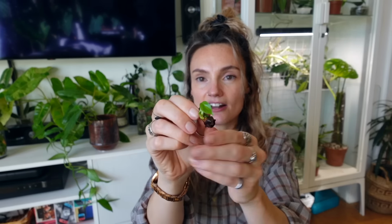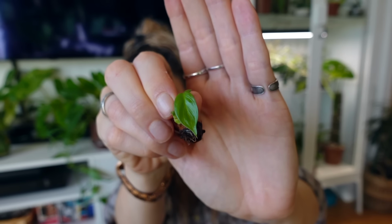And then about 3 or 4 weeks later, I started to notice a little bump appearing on the stem. And I thought to myself, what is that? Is that gonna be roots? How can the roots be coming from that point on the stem? There weren't any aerial roots or anything like that. And it grew and it grew and it grew. And it has just given me a teeny tiny little leaf. Like, look how small and adorable that is.